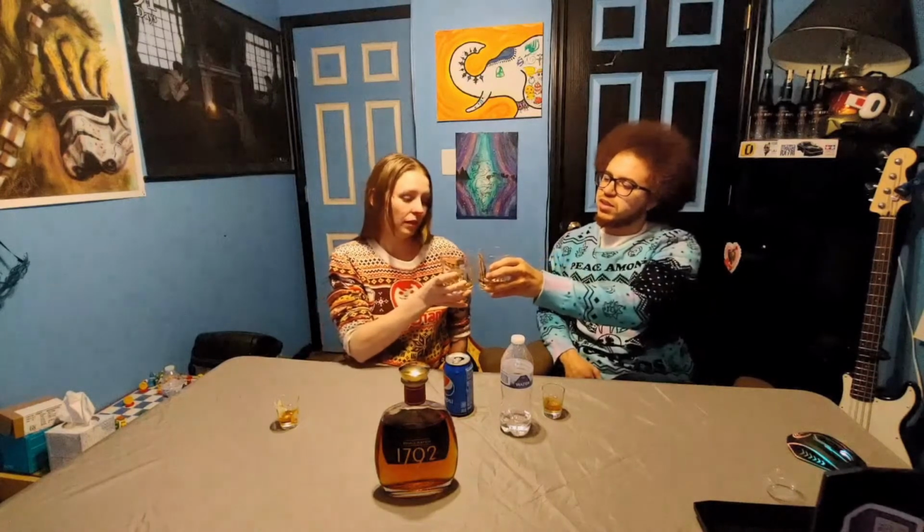I think I'm getting a little bit of a barrel. Yeah, not an overly charred barrel either, because otherwise you would be able to pick up more of those burnt notes or that burnt wood note, but no, you're getting a weird sweet wood note, so it's unusual and nice. Ready to try and see? Cheers again.